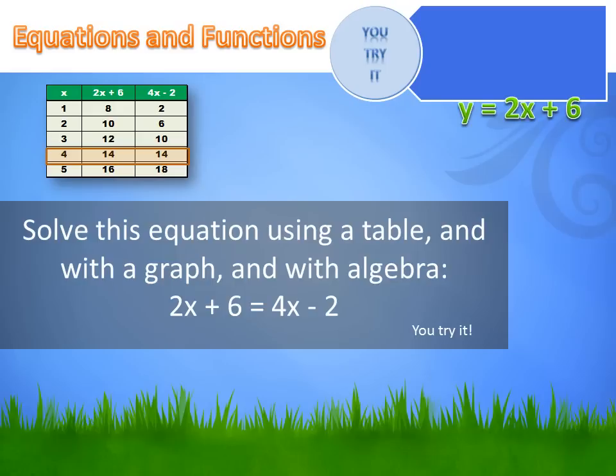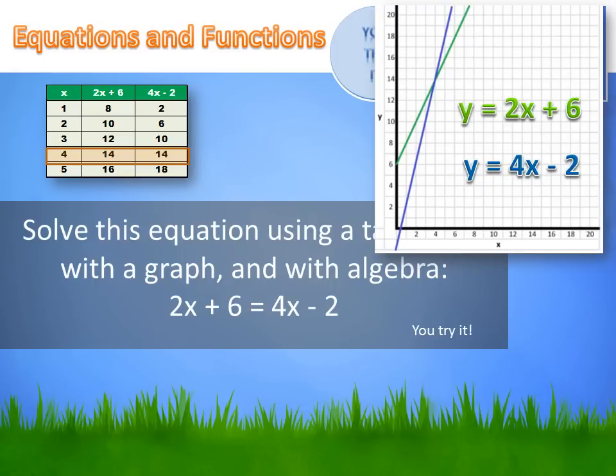Now I could also do this with a graph. I have two equations, y equals 2x plus 6 and y equals 4x minus 2. And I could graph those and it would look just like this. My first equation is y equals 2x plus 6. Well, you remember that plus 6 is my y-intercept. That's where this line crosses the y-axis. And that 2 is my slope. I'm going to rise 2 and run 1 to get my next point. And then I'll rise 2 and run 1 to get my next point. So that green line represents y equals 2x plus 6.